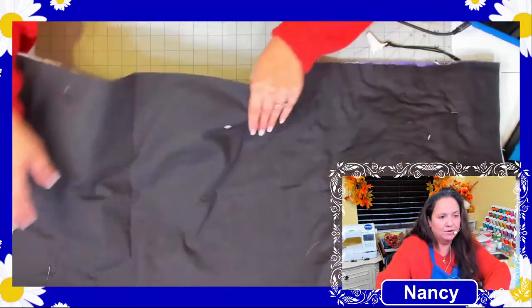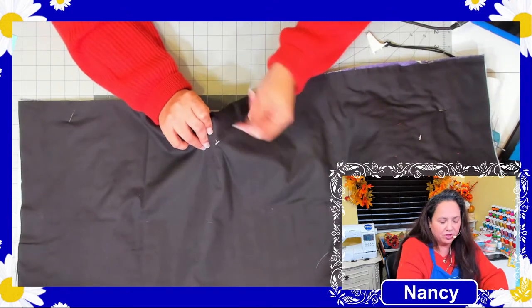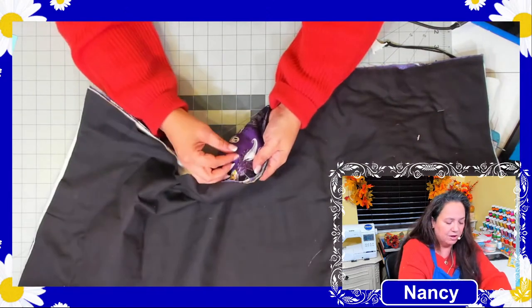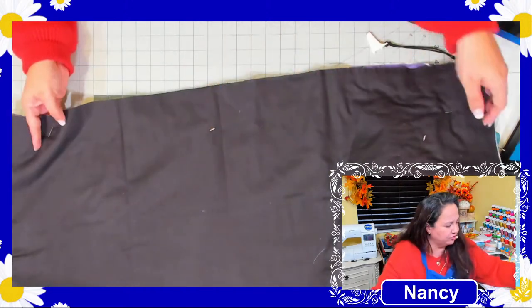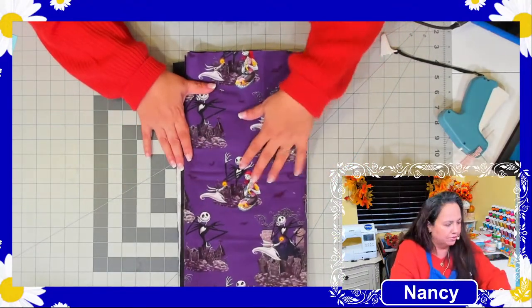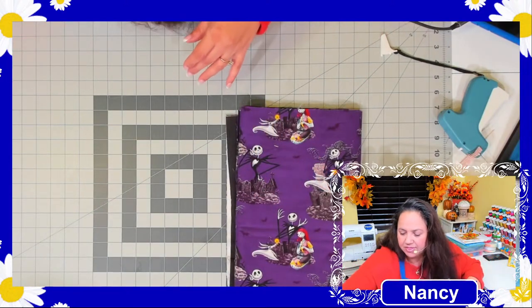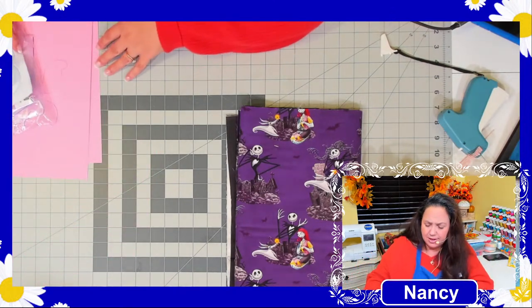And I did a couple on the back here. You can see a few of them that I've already put in. And when you're done with it, you just take some scissors and you just snip them off. So they come off pretty easily. So I thought that was pretty neat. I just wanted to share that with you guys because that's another alternative that you have when you are putting your quilts together.